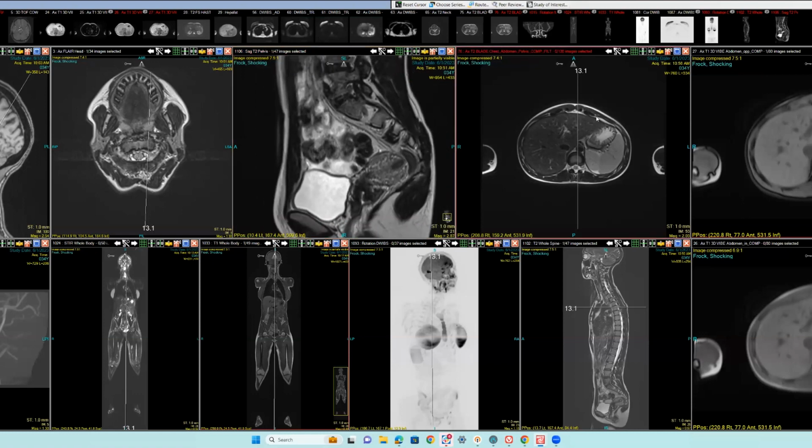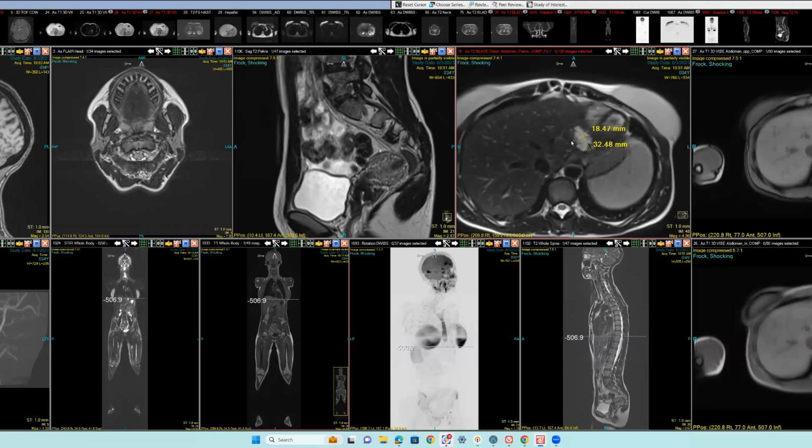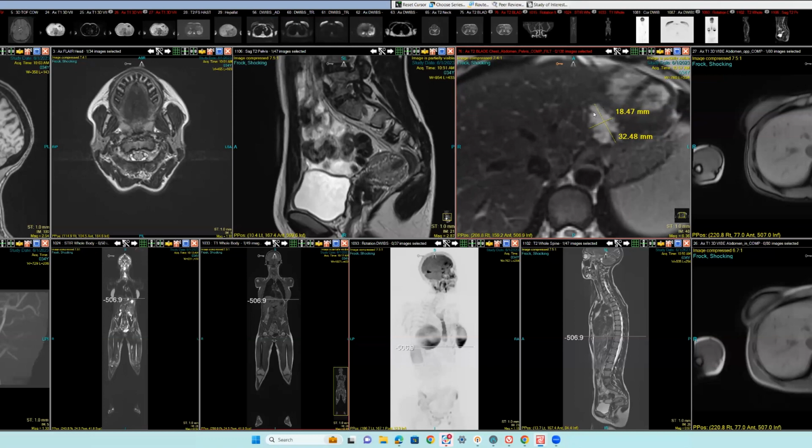In this particular case, this patient has a history of breast cancer that was removed before it had spread, which is fortunate, and we detected a liver lesion here. You can see this bright, lobulated mass in the left lobe of the liver, and I can characterize this pretty confidently. I can look at it here, and it has a very, very bright color to it.